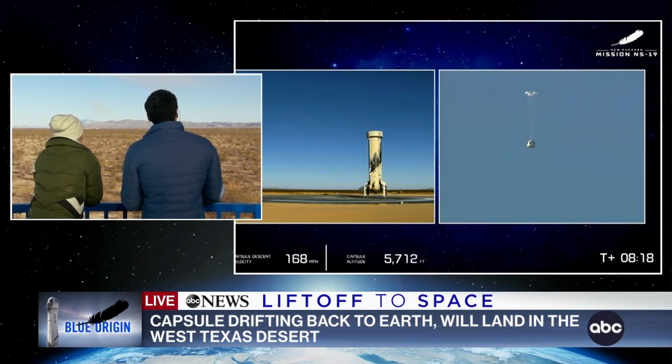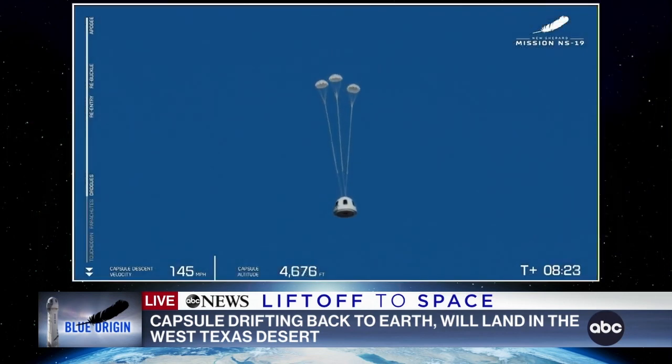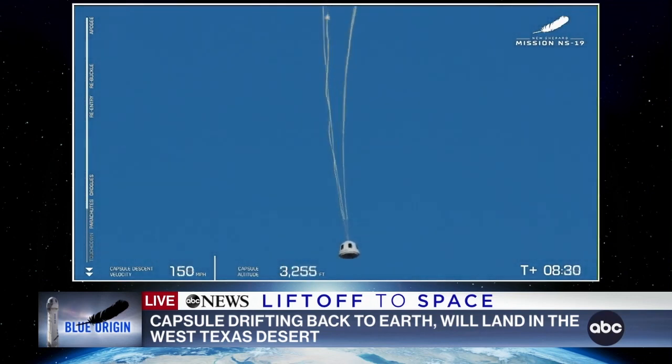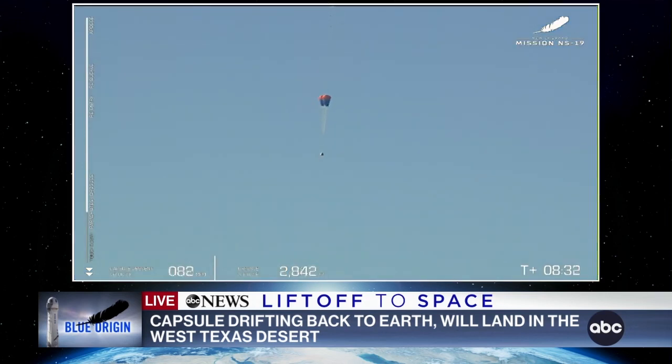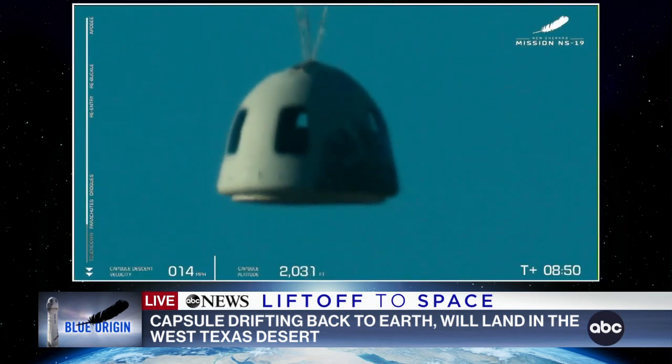All right, and there go the drogue parachutes. That's a beautiful sight, slowing down the capsule. And there we go, the drogues lifting out the main parachutes. Looks like we have 3 beautiful parachutes there in their reef configuration. And the release, the disreef, there we go. 3 beautiful main parachutes. And on your screen, you're seeing that velocity and altitude dropping.